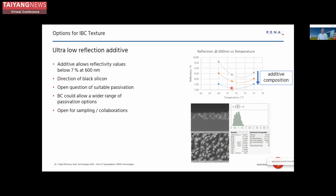For IBC and perovskite solar cells, this would be our next topic. For IBC, we can again offer improved performance of the front side in the texturing process step. Here we have some additives which are not suitable for heterojunction or TOPCon, but for IBC, maybe with a more independent adaptation of the passivation scheme. Here we can offer a fine-tuning of the reflectivity down to 7%, depending on the composition of the additive and processing features. So our idea is to team up with partners and evolutionarily bring down the reflectivity and adapt the passivation step by step.